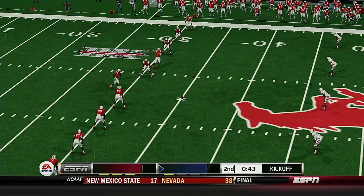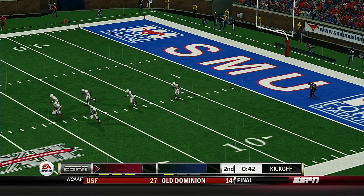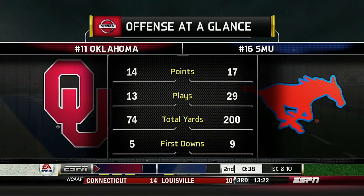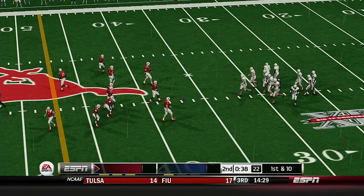SMU kicks this one off. Miller takes it from the 6. He's out to the 30. And down he goes at the 37. Both teams are kind of struggling to take control of this game. Obviously, they're both very, very competitive with one another. It just seems that the lead is going back and forth between the two teams. In a game that's this close, you can't afford to waste possessions.